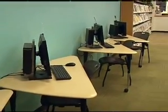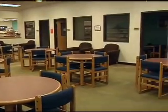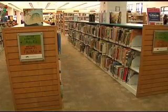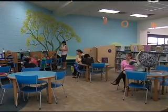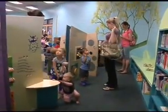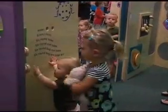We also have a number of study rooms in the library, and those can be used free of charge as well. You just reserve them through our website and come in and use our study rooms. We have our children's area. We have specialized furniture there for the kids. We have specialized computers for the children over there that have educational games on them that they can use. There are interactives that the children can play with as well that are educational as well as fun.